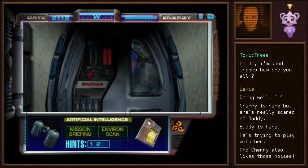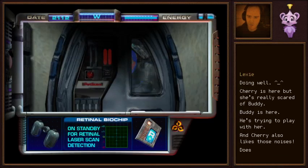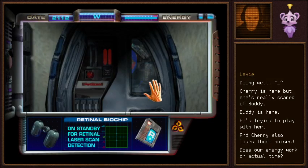Time to check our biochip resources. Does our detected energy work on actual time? You know what we're gonna do, actually.